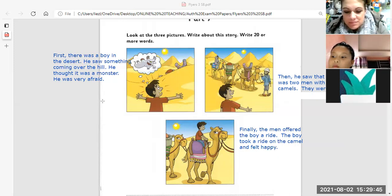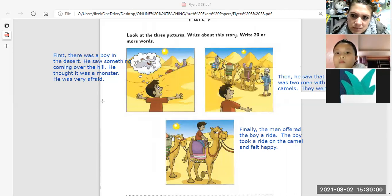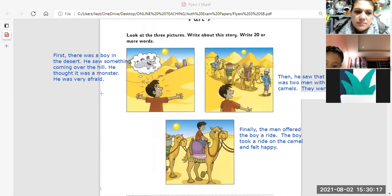Yes. First, there was a boy in the desert. He saw something coming over the hill. He thought it was a monster. He was very afraid. Then he saw that it was two men with three camels. They were friendly. Finally, the man offered the boy a ride. The boy took a ride on the camel. Now happy.